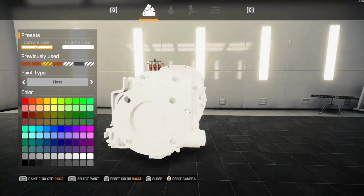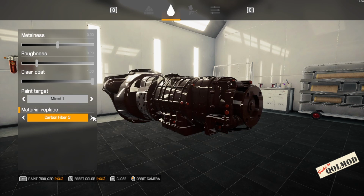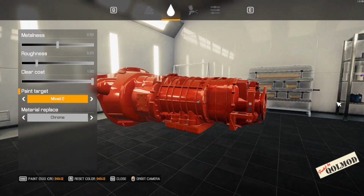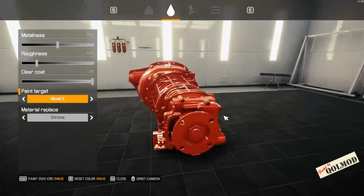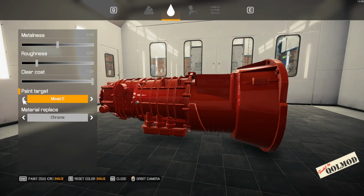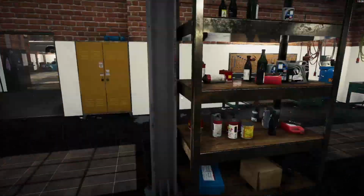All right, so what can we do here? We want to go with the orange color. Everything paintable. But let's go with a little bit of chrome here. Let's see what we can do. Chrome plated. Okay, mix 1, mix 2. That looks pretty cool. It's got some pieces that are mix 2. Mix 3's got some chrome pieces on it as well. I like the bolts. Not a whole lot of chrome. Yeah, it works out for me. I think that works out well.